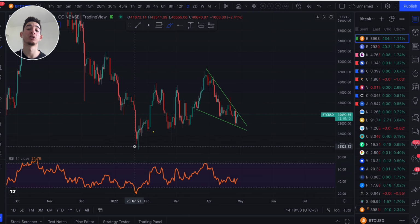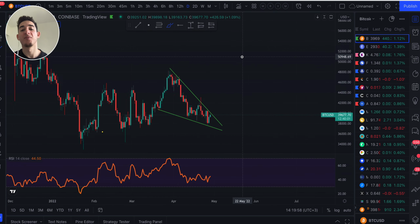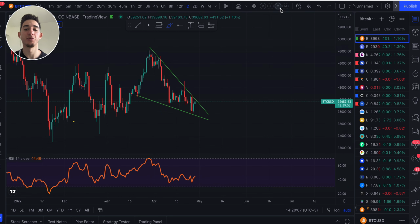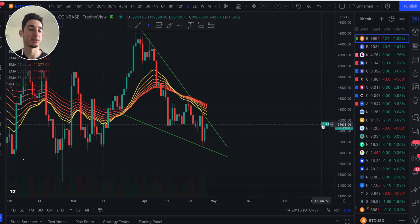Now, a lot of YouTubers, a lot of people on Twitter and influencers are showing this pattern right now. A lot of them are showing this specific pattern, so that's not the best sign. Obviously, we could potentially see a move to the downside because a lot of people are showing this move, and we know that when a lot of influencers start to speak and show this pattern, it usually does the opposite because the whales, I guess, know what's happening.